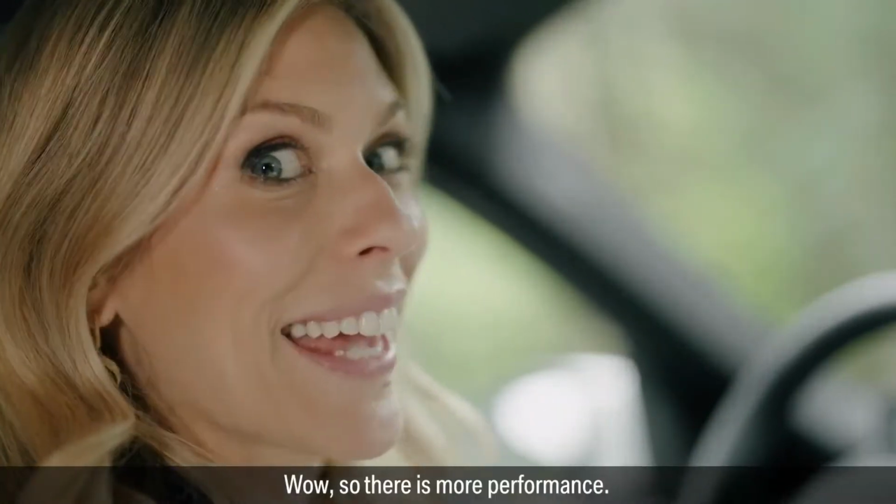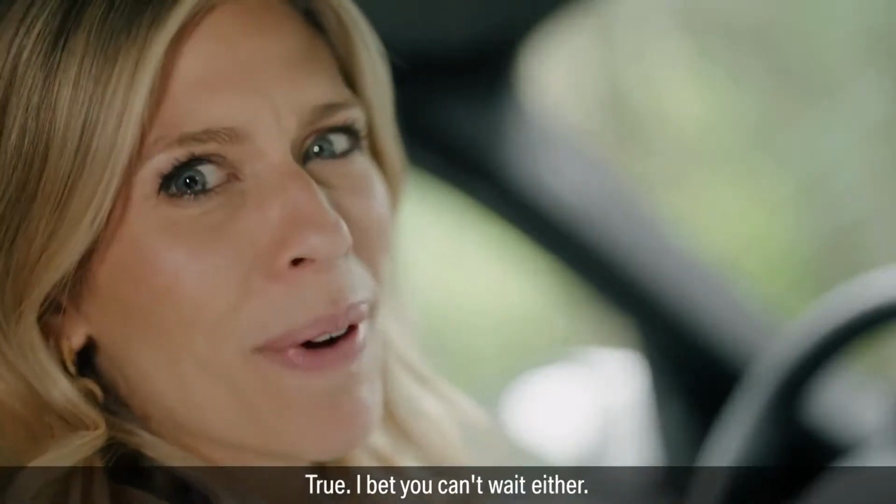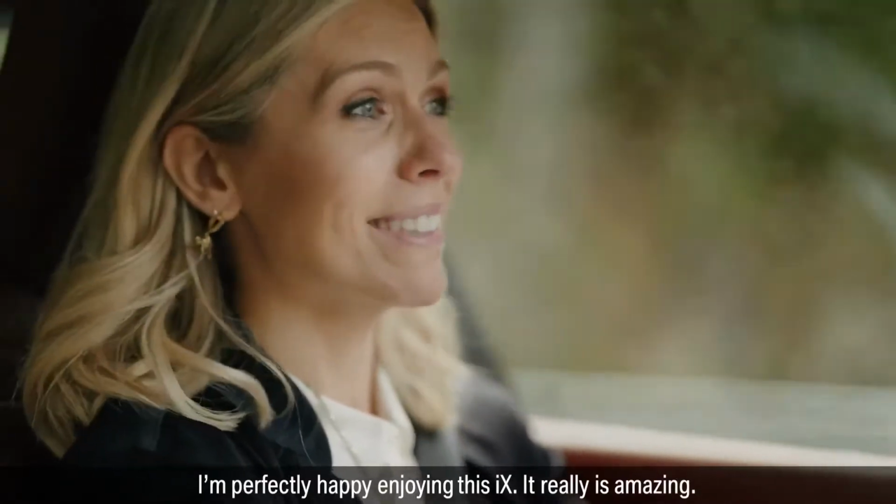Wow, so there is more performance. Yeah, I bet you can't wait to drive that. True, but I bet you can't wait either. Actually, I am perfectly happy enjoying this iX. It really is amazing.